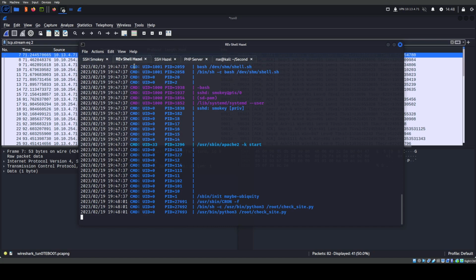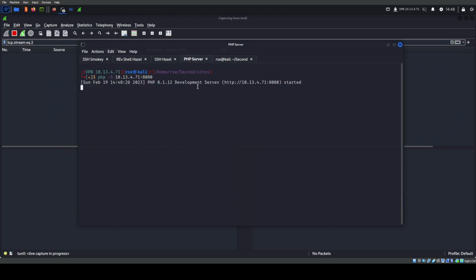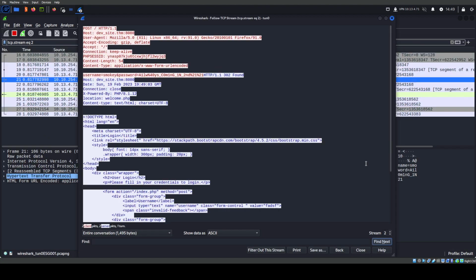Let's listen again. Let's have that running. And in 1 minute, we should be able to capture the credentials. So this is, in my opinion, a more realistic way if you wanted to capture the credentials. Smokey was gonna see the page, go right back out, and we would have captured the credentials. It's more of a person in the middle approach. So, I did my best to kind of make this obvious. There we go. Get, post, get. There it is.